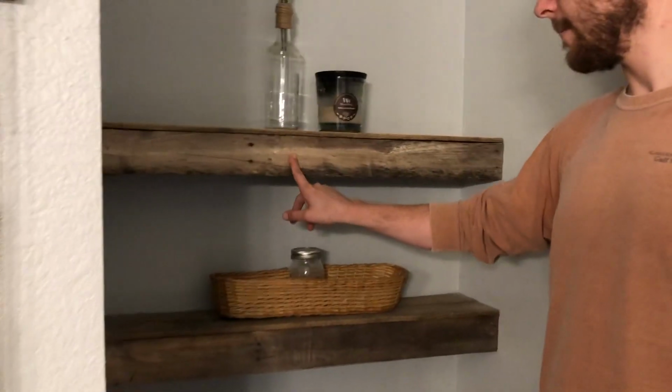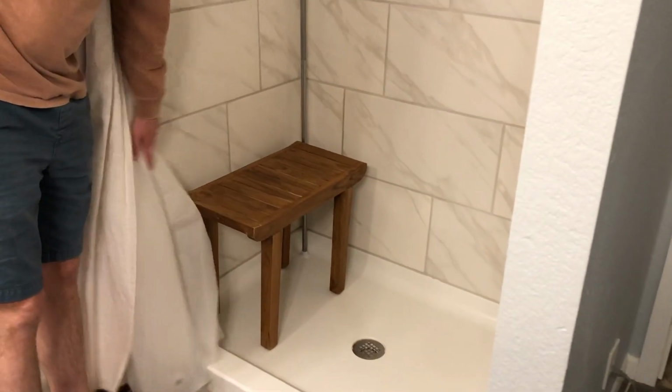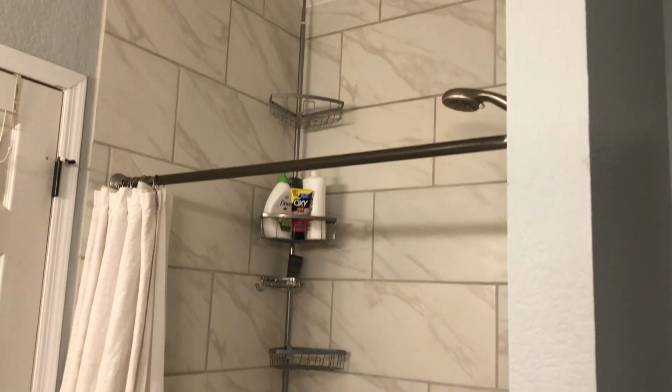Floating shelves in here too to match. And then this is our last project that we did. The very last thing we did. We didn't even really get to use it because we just knocked it out before I put the house on the market. Yeah, we've only taken 3 showers in this shower. I've taken 3 showers, you've taken 4.